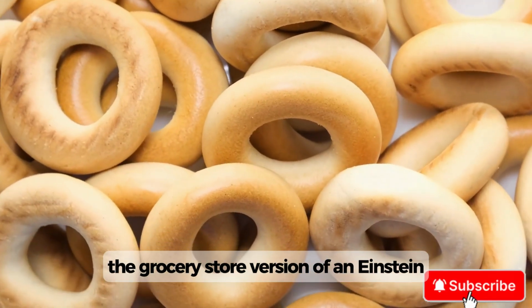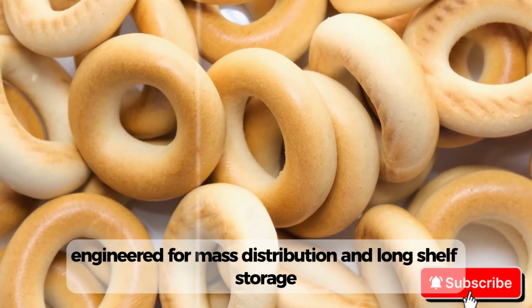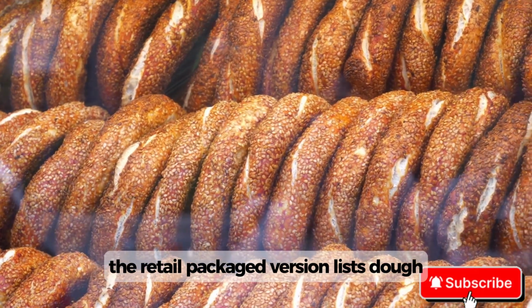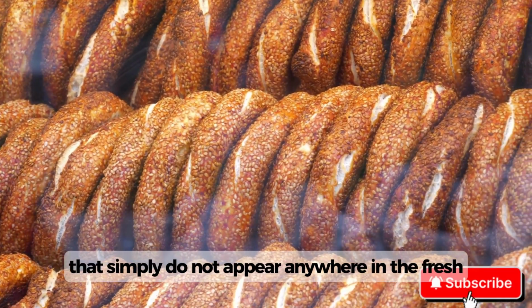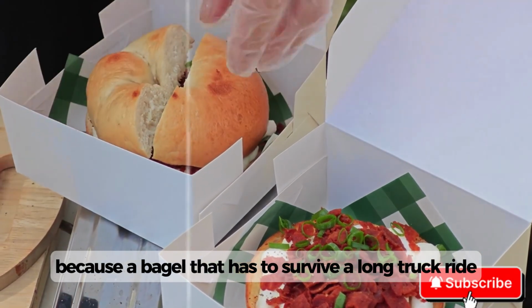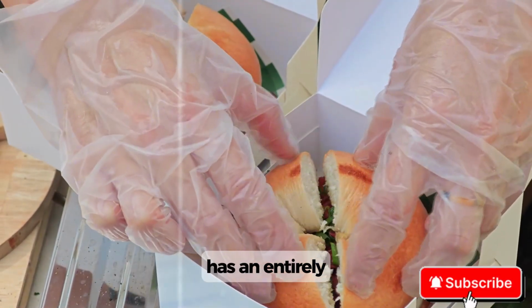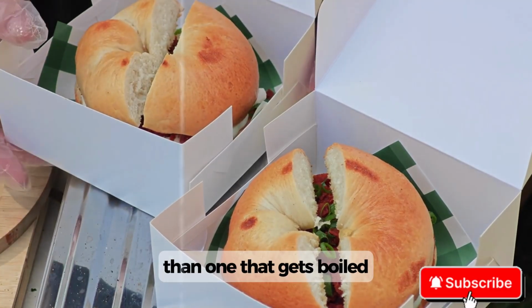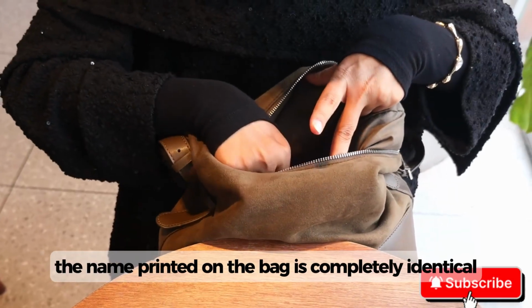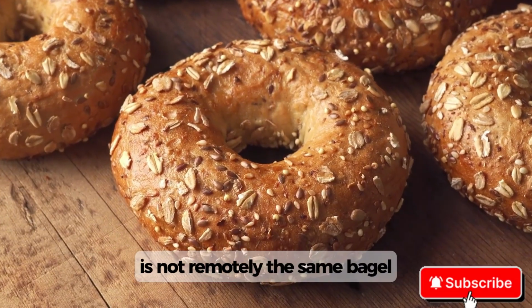The grocery store version of an Einstein Brothers bagel is an entirely different product, engineered for mass distribution and long shelf storage rather than for same-day sale to a customer standing right there at the counter. The retail packaged version lists dough conditioners and preservatives that simply do not appear anywhere in the fresh in-store product. Because a bagel that has to survive a long truck ride, then sit in a distribution warehouse, then spend several more weeks on a store shelf has an entirely different set of engineering requirements than one that gets boiled, baked, and sold the exact same morning to a walk-in customer. The name printed on the bag is completely identical in both cases. The bagel actually sitting inside that bag is not remotely the same bagel.